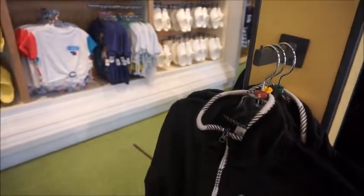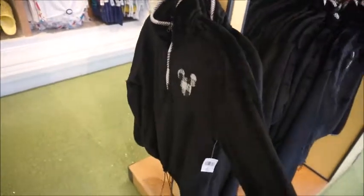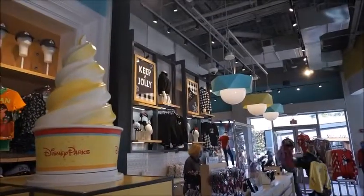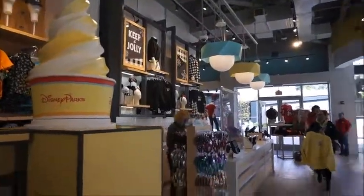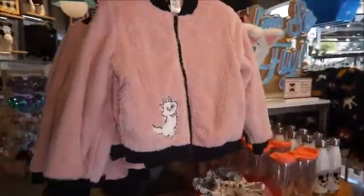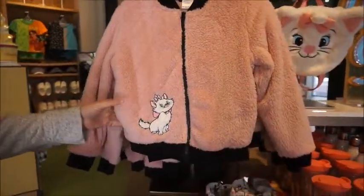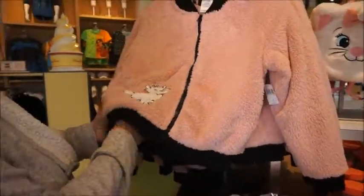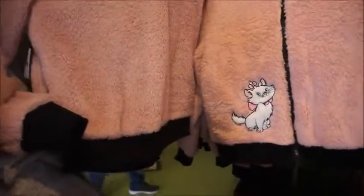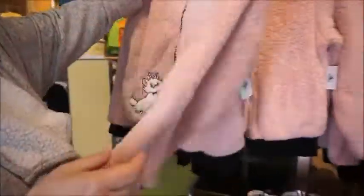Yeah, but look at the one with the feet. Oh, yeah. Do you see that one? Yeah. Oh, do I see it anywhere else? No, it's over there. We'll keep looking. But I love this whole fleece collection. Like, look, they've got Marie. Yes. Oh my gosh, I didn't see that one. But yeah, that's really cute. I don't love Marie that much. I don't either. I just like the color. Pink. Yeah. $69.99 for that one.